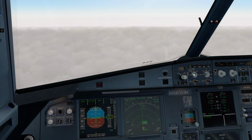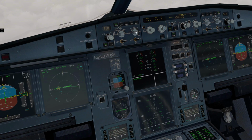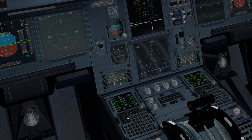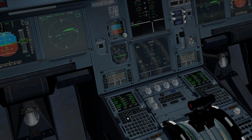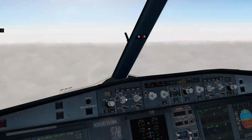Actually, what does our approach look like? I have no clue. Let's zoom it in a bit. Okay, so there's blunt. Okay, then, oh, that's alright. So we do fly over the town of Pullman, whatever it's called.